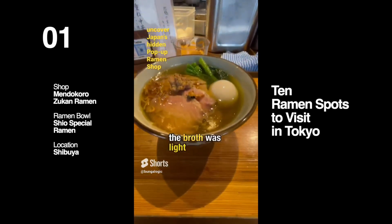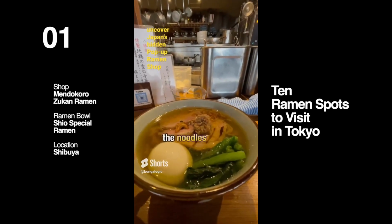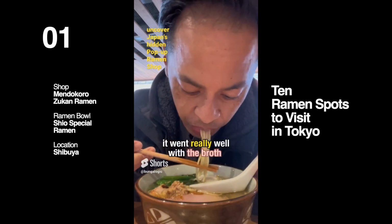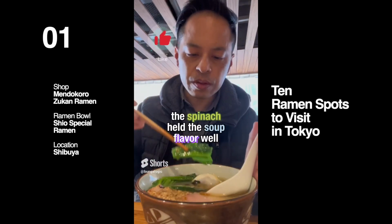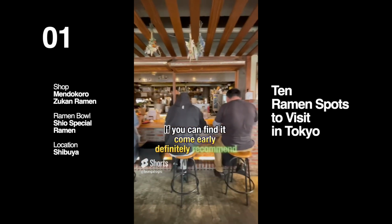The broth was light, yet flavorful, savory, not so salty, and the mushrooms from the pockets. The noodles were nice and firm, chewy and succulent. It went really well with the broth. The pork had a nice smoky flavor, and the egg was dark orange and creamy and delicious. The spinach held the soup flavor well. You can find it come early. Definitely recommend.